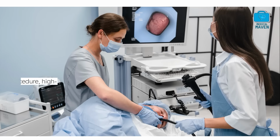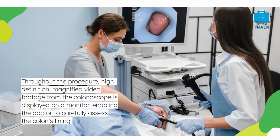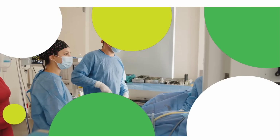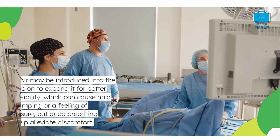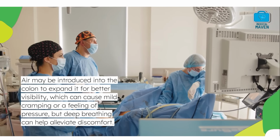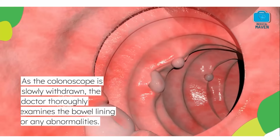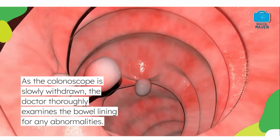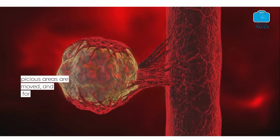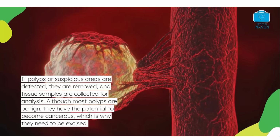Throughout the procedure, high-definition, magnified video footage from the colonoscope is displayed on a monitor, enabling the doctor to carefully assess the colon's lining. Air may be introduced into the colon to expand it for better visibility, which can cause mild cramping or a feeling of pressure, but deep breathing can help alleviate discomfort. As the colonoscope is slowly withdrawn, the doctor thoroughly examines the bowel lining for any abnormalities. If polyps or suspicious areas are detected, they are removed, and tissue samples are collected for analysis.